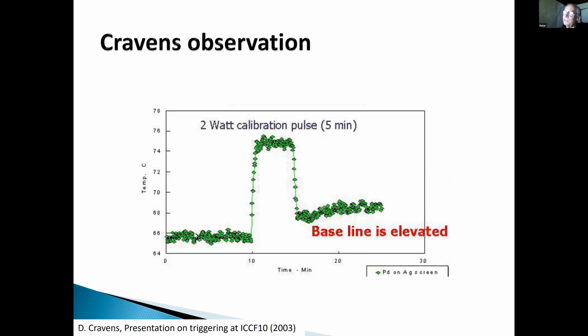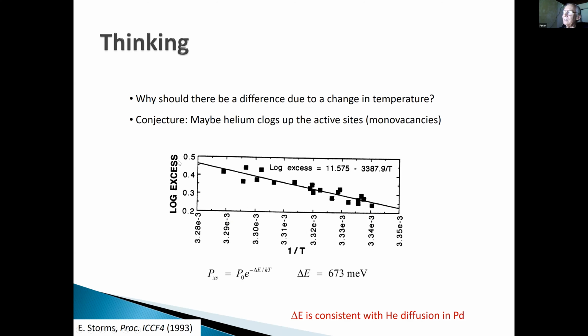Cravens observed a version of it. Excess heat was being produced, he ran a calibration pulse, and instead of returning back to the initial temperature, the baseline is elevated. So excess heat can be used to increase the heat.